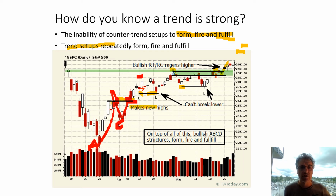Anytime you see trend setups repeatedly do this, and then conversely, if you see them can't do this, that is what you call a strong trend. And that is a strong trend. This is, no doubt, a very strong trend and continues to be until we start to see bearish scenarios set up. They form, they fire, and they fulfill.